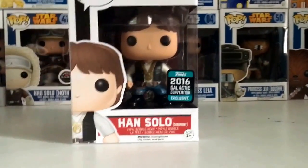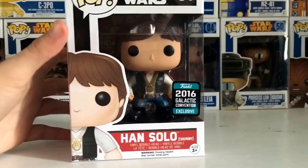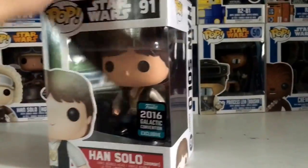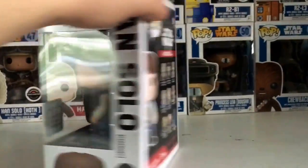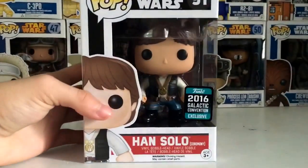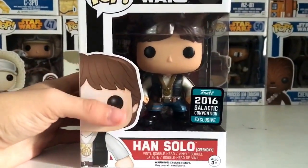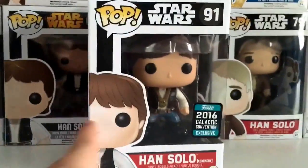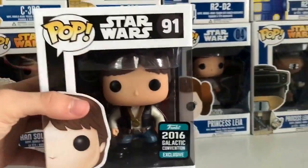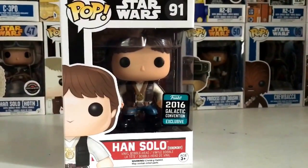So it is the Ceremony Han Solo. This one I've wanted, and I was a little mad they didn't come out on the 15th or the 16th, but I heard the 21st, and it was right, and I finally got it. It's got a perfect box, good paint job, everything. I really like this one. I think it's a much stepped up improvement between that Han Solo and that one. So it just shows the way Funko has gotten better.